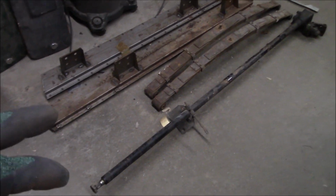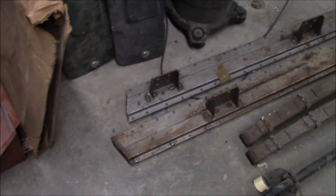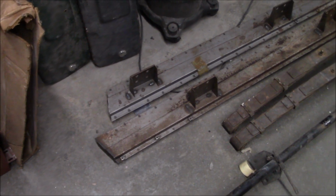So I noticed he has a one-piece steering shaft. This would be for an earlier car. His car is the two-piece shaft. These are the inner sills, so probably be needing those based on what I see on the car.